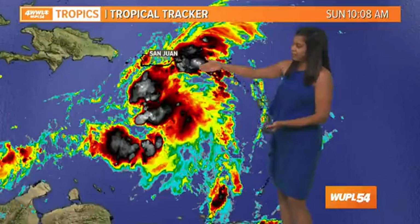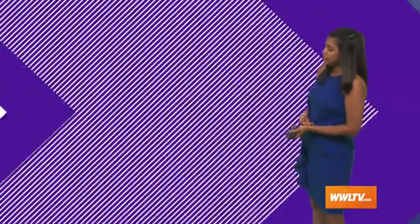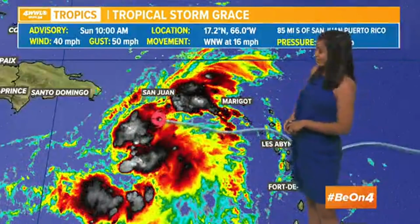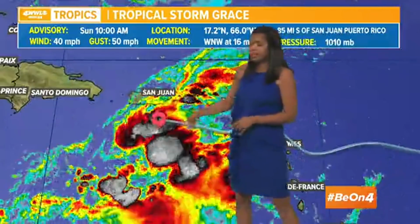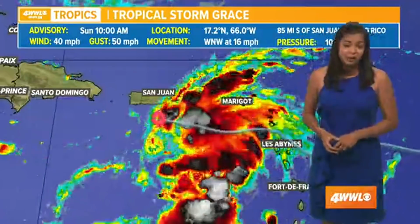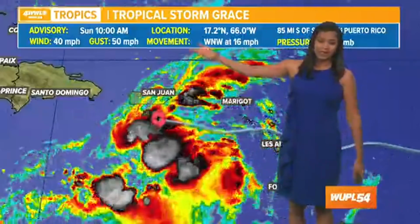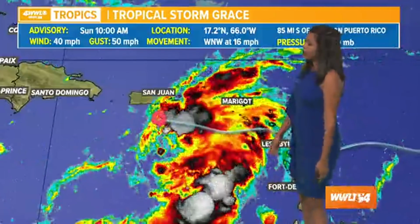Now, as we take a look at what's going on with Tropical Storm Grace, it is extremely poorly organized. It moved over the Leeward Islands yesterday, so it was a very compact storm yesterday, but you can see the surrounding thunderstorms. It is poorly organized, the convection trying to wrap around the center, but right now we cannot find that low-level center as it moves through the Caribbean. As of the latest update, it's still moving pretty fast, west-northwest at 16 miles per hour. Because it's moving so fast, the thunderstorms are having a hard time keeping up with this system. That's why it's so poorly organized. The winds are barely a tropical system: 40 miles per hour with wind gusts of 50 miles per hour.